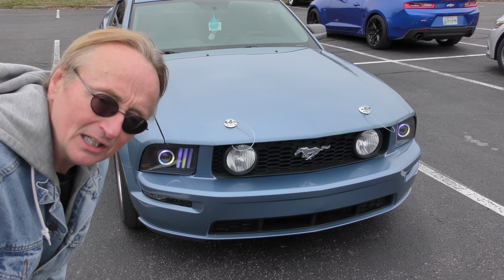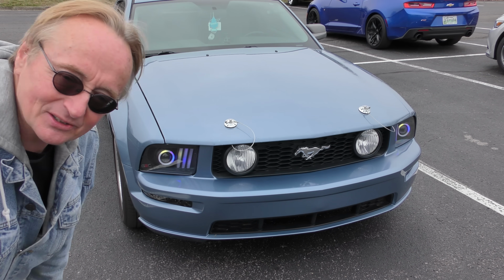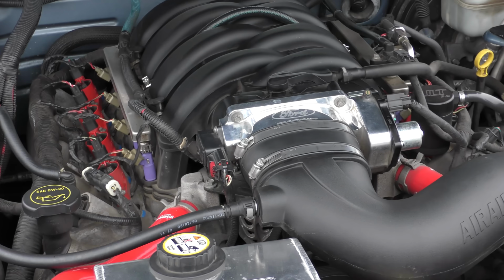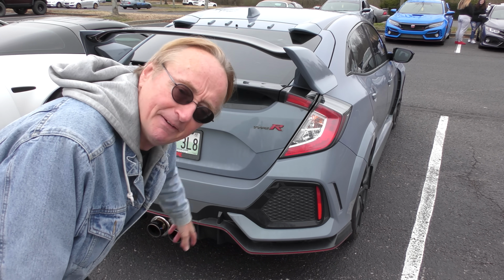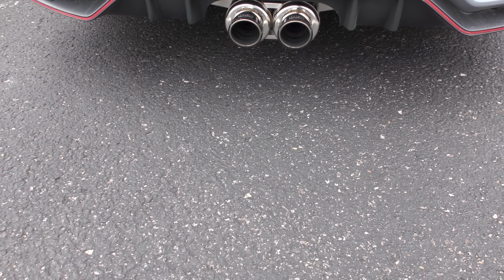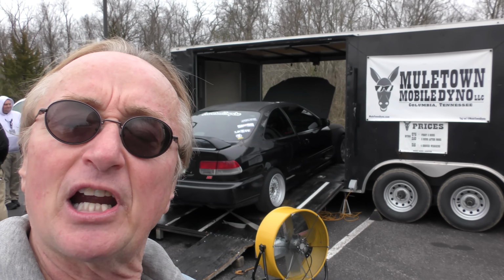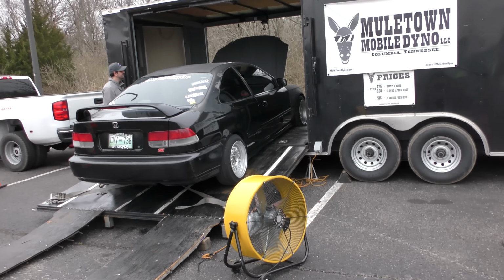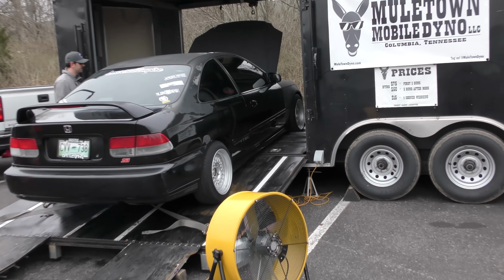Maybe you're more into modern cars, late model Mustangs. Old school latches, new school car. Voila! And yes, the Japanese have even invaded Nashville. And if you want to see how fast your car really goes, run it on the mobile dyno.